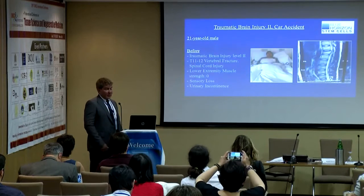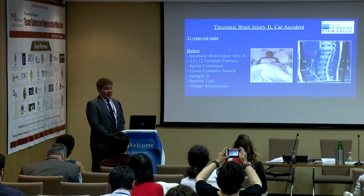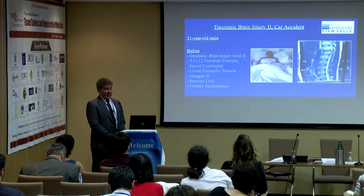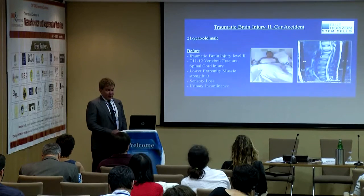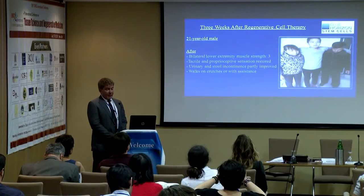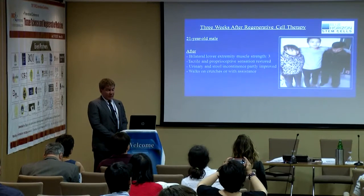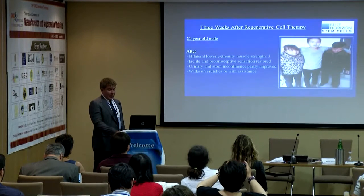So this is one of our Chinese patients. He's a 21-year-old man that had a traumatic brain injury, vertebral fracture with spinal cord injury. He didn't have any lower extremity muscle strength. He had sensory loss and urinary incontinence. And then after the course of 3 injections, his muscle strength improved, his sensation was restored, his incontinence partially improved, and he was walking with crutches.